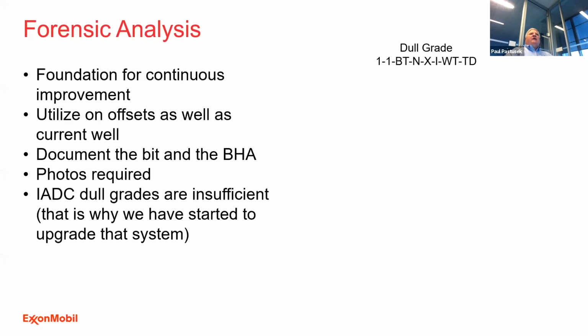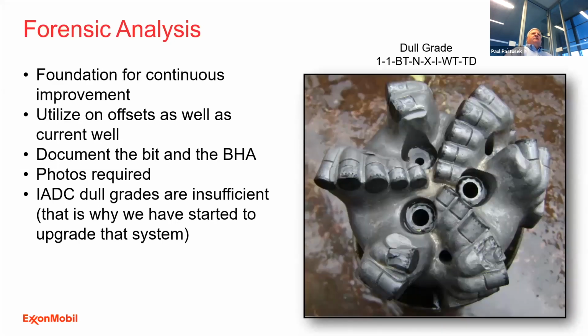So a good example, for those of you who are familiar with the IADC code, I've got a grade 1-1. That's a one on the inner two-thirds, a one on the outer one third, you know, one out of eight. That's not too bad, right? Broken teeth. I broke a tooth. Okay, well, it must not be too bad because it's still 1-1. It's on the nose. X means it doesn't have bearings. It's a PDC bit. It's in gauge and it has some worn teeth as a secondary, and it TD'd the hole. So you look at that, you think that's a pretty good looking bit. I shouldn't have any issue with that at all. Here's the bit that was graded that way.